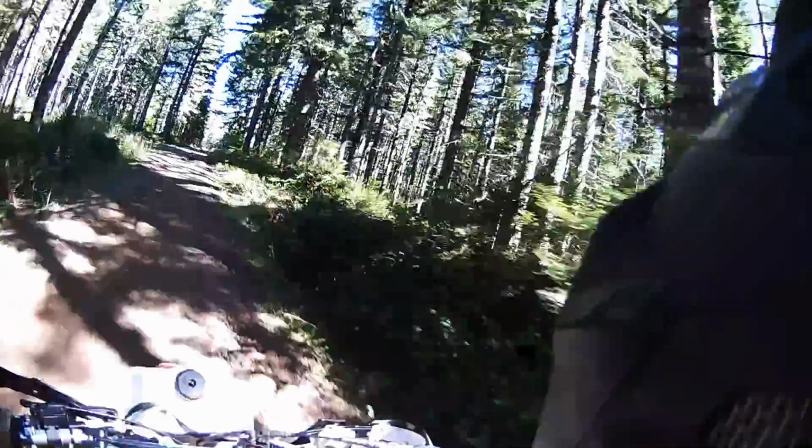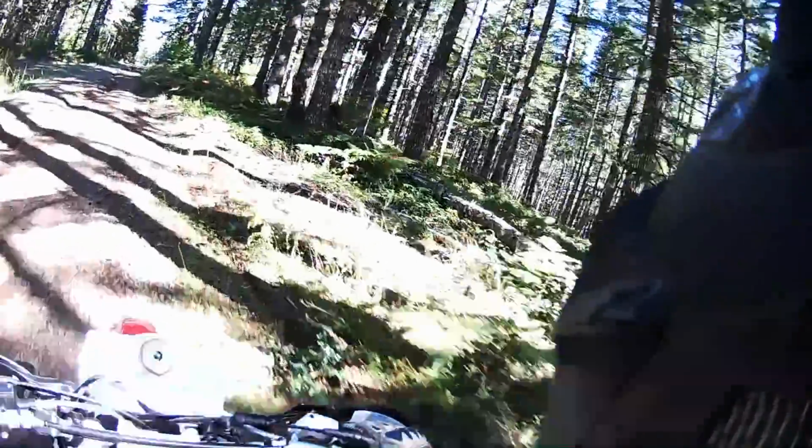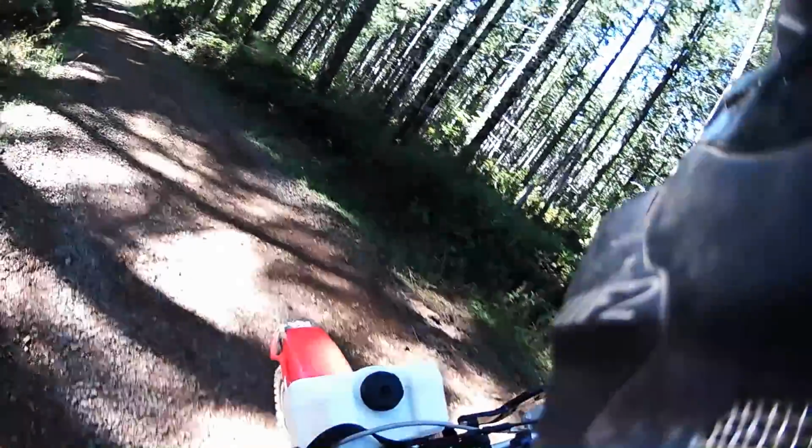The 450s and the KTM 300 can actually make that hill climb, but as you can see, it's just not that easy. Let's see the MAICO 700 climb it and see how you can use the power to your advantage.